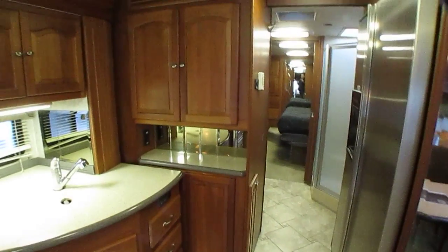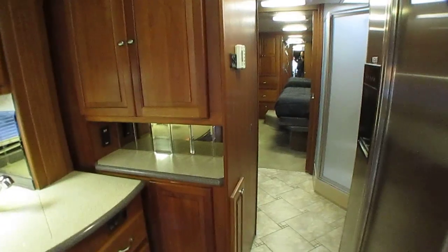You got 2 15,000 BTU ducted air units, 30,000 BTU of power, which, as heavy as this thing is insulated, is going to be perfect. It's going to keep you cool no matter how hot it is outside.